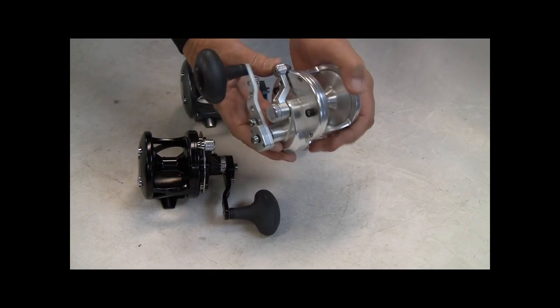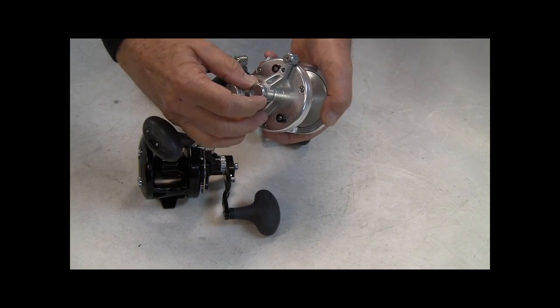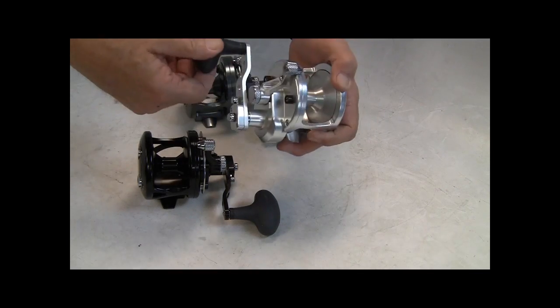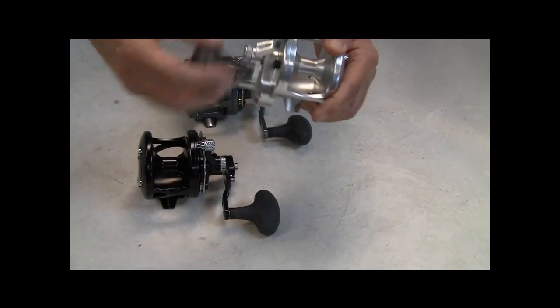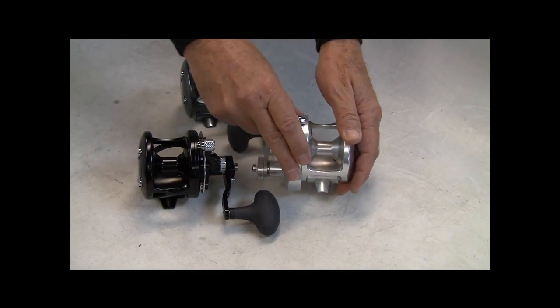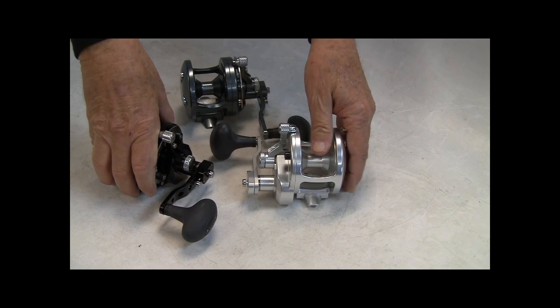Now, uniquely within Avet's line, here's our adjustment for the drag. That's your preset. And we've got a video that's up that shows how to operate the reels and deal with them. But basically, first generation reels, no ramp. Drag setting was appropriate for the line test being used. In this case, we'd have up to 15 pounds of drag measured at strike, and then would button down, let's say, at 20 on the standard series.